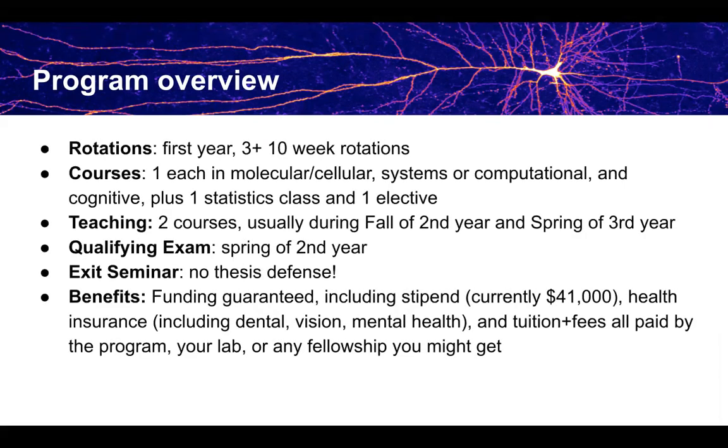Now to jump more into what the program itself looks like and the requirements of the program. I think there might be a lot of text on this slide. These were meant to come in one by one, but I'll just go over them all at the same time. So here's a list of some of our requirements and some of the main milestones in our program. During your first year, you will do at least 3 rotations. They're about 10 weeks each. You can definitely do more than 3 rotations. I did 4 rotations. I know there have been people who have done 5 rotations. So depending on finding the best fit for you in a lab, you can do more than 3, but most people tend to do 3 rotations.